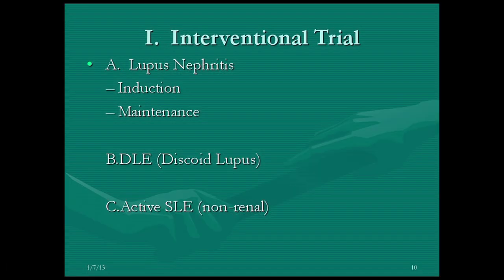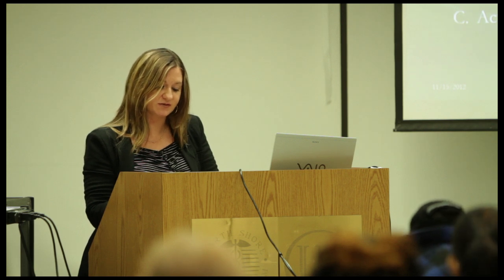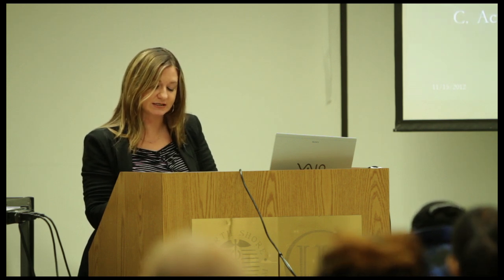For people with lupus nephritis, we have two types of studies. One is the induction trial, and the second is the maintenance trial. An induction trial is for patients newly diagnosed with lupus and is the first line of defense in a series of therapeutic measures to treat the disease. After a patient receives induction therapy, they move on to maintenance therapy, where treatment is given after a disease has responded to previous treatment. In the case of lupus nephritis, maintenance therapy is given to help prevent a flare.